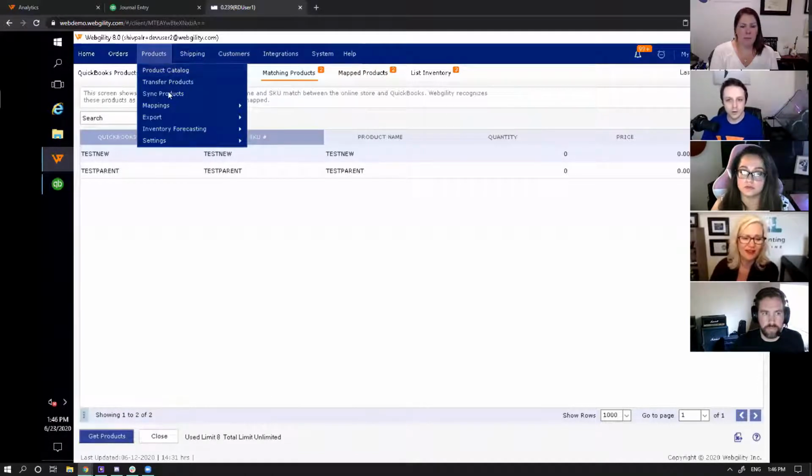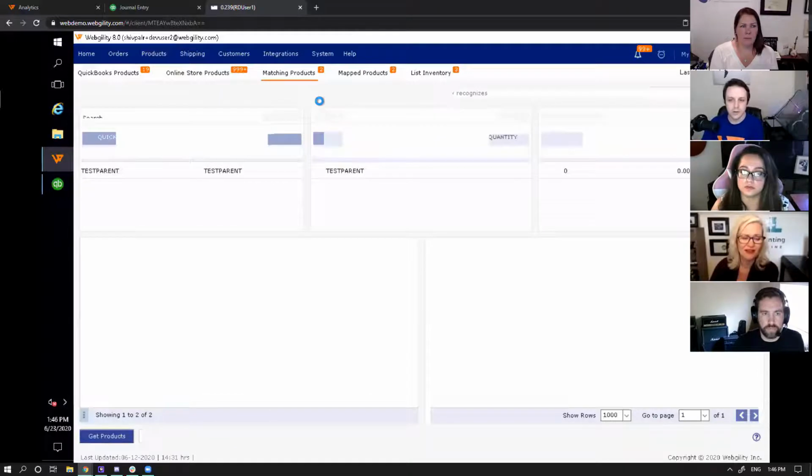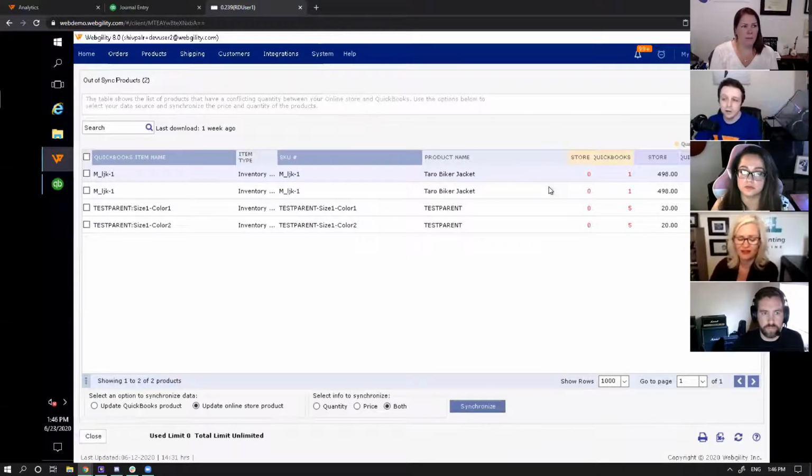So without going into too much here, you can see on my sync product screen, this is going to show anything that's actually been matched up by SKU and is out of sync. You can see my prices between QuickBooks and the store here are actually the same, but my quantities are thrown out of whack. I have 1 left of those and 5 left of those in QuickBooks. So I could manually do this, or as Heather mentioned before, all of these operations can be automated once you've checked everything and made sure it's working the way you like. I could sync all of these now and it would update Shopify with that number, or I could let the automation do it.